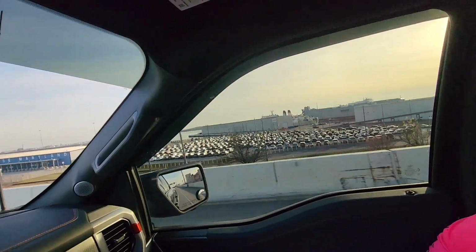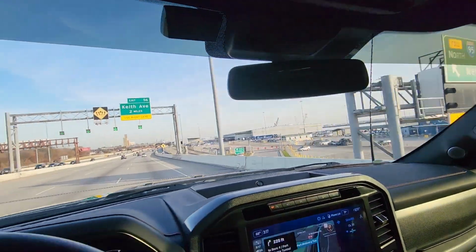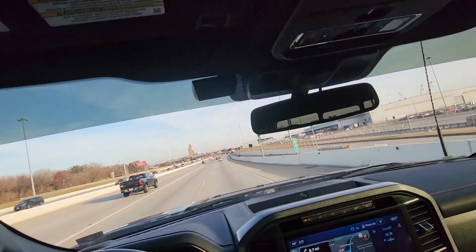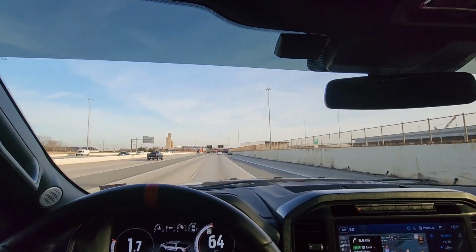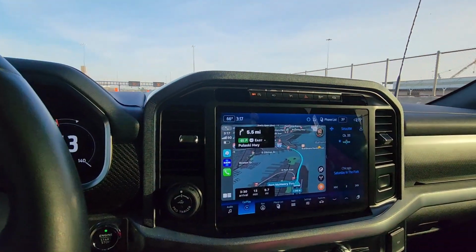Look at all the cars. Those are people on a cruise. Really? Yes. So this is so interesting. We're going to stay in this lane here because we go to Pulaski Highway. Okay. We're going to go underneath the tunnel. We're going to go underneath the water here.